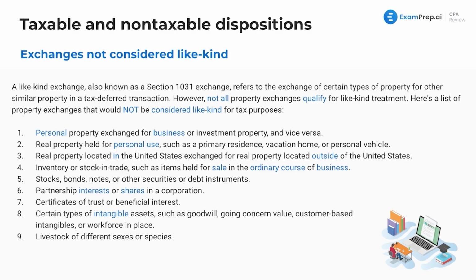So personal property exchanged for business property. Again, if I've got my personal TV, a personal car for something else, we're not dealing with that. No personal property. Only stuff used for business. Real property held for personal use. Again, personal use, nope, nothing like that. Immediately, don't pass go, don't collect $200. Real property located in the US for something outside, nope, this is only for United States property. So once something gets introduced that's outside the US, it does not qualify.